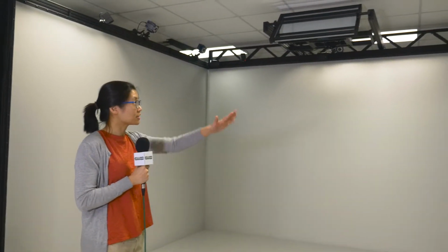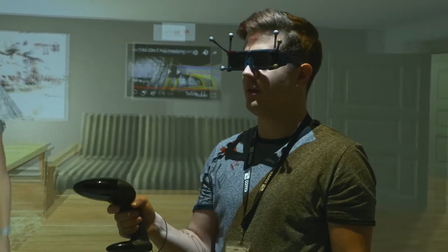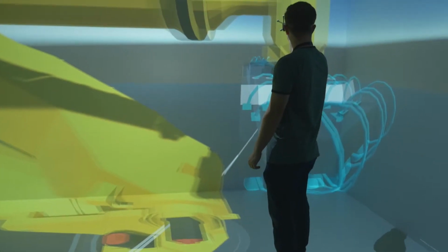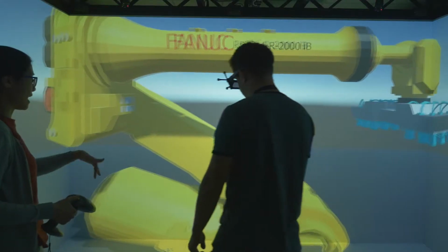In addition to the projectors, there are cameras inside the cave picking up the user's location. So the projectors can project the images based on the user's perspective. So think of a 3D movie. You may be sitting in the corner and the visuals may not look great because it's not to the viewer's perspective. But inside the cave, the user's location is known, so the 3D visuals can be projected based on the user's location. We also have the capability in tracking the user's body movement.